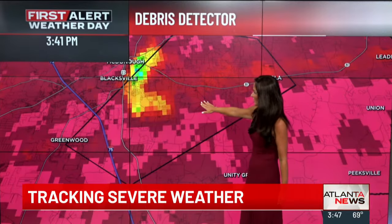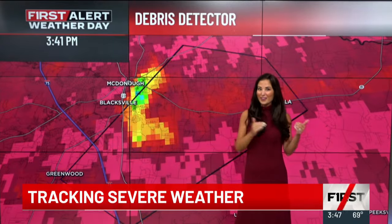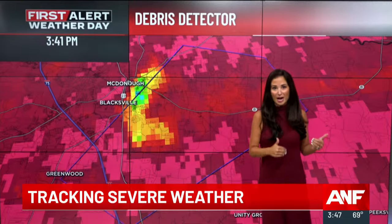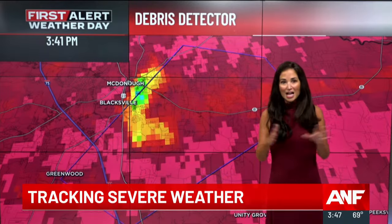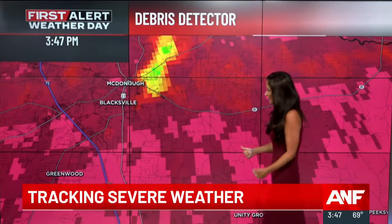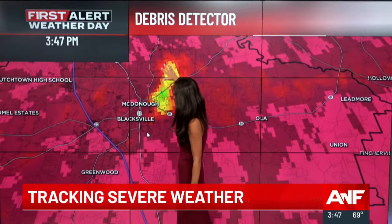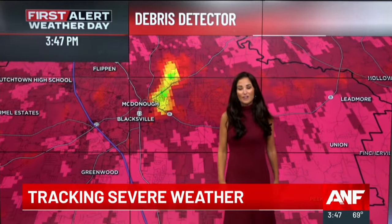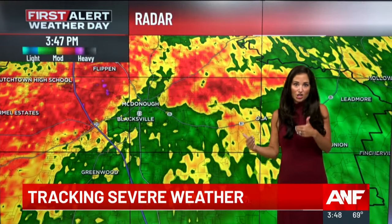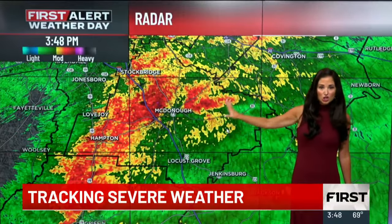Let's keep going, JD. This is at 3:41. So it looks like it was only on the ground for less than 5 minutes. That's how quickly these tornadoes spin up and how dangerous they can be. This was only on the ground for a couple of minutes, but again, over a very highly populated area just south of McDonough, and then eventually made its way to McDonough and just east of that area, very close to McDonough High School. Thankfully, that did weaken. The rotation weakened. We're still seeing a lot of rain right now in McDonough. McDonough, certainly, we'll see some damage.